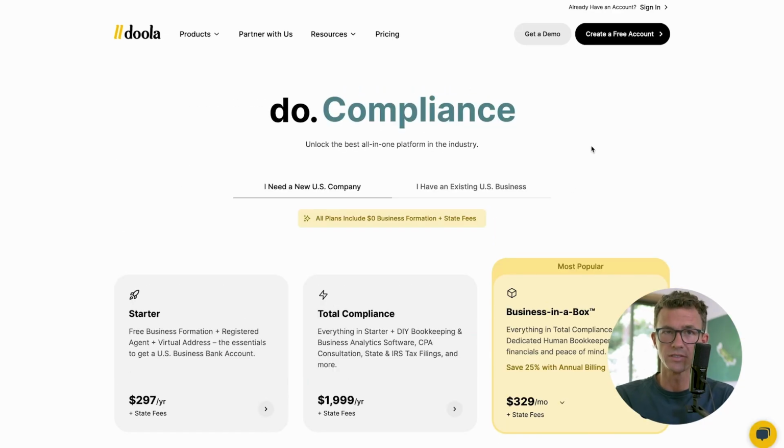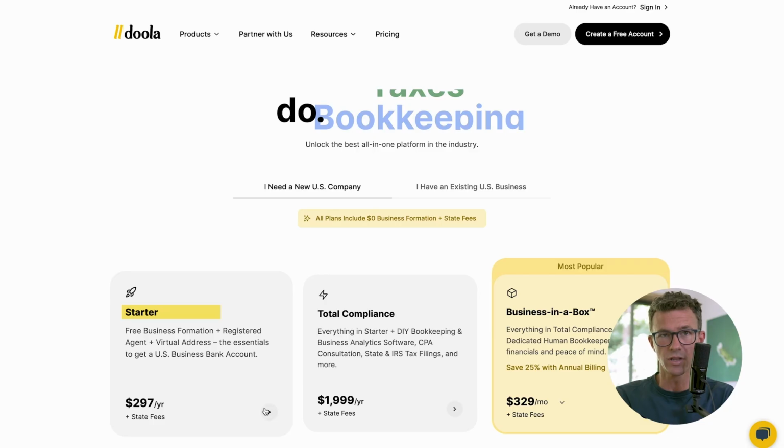Doola has 3 plans. Starter gives you everything you need to create your LLC. The total compliance and business in a box packages are great options to help you manage the ongoing operations and bookkeeping of your business. You can always upgrade to one of these packages later on.